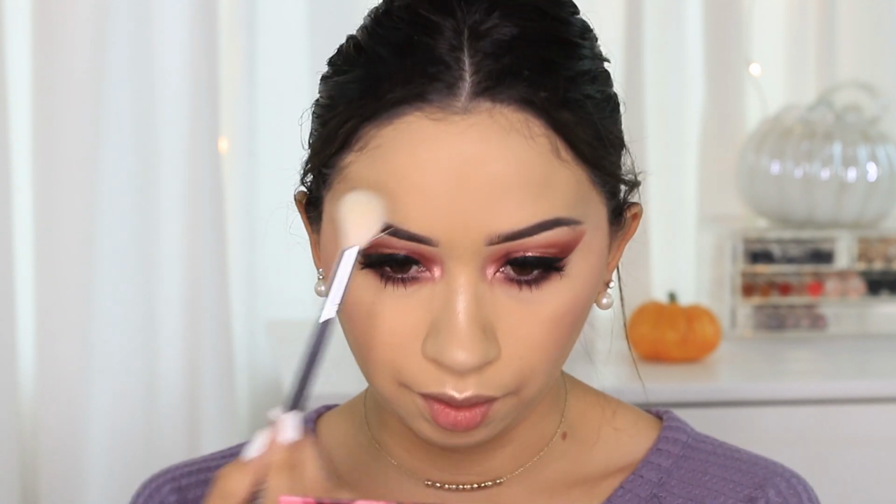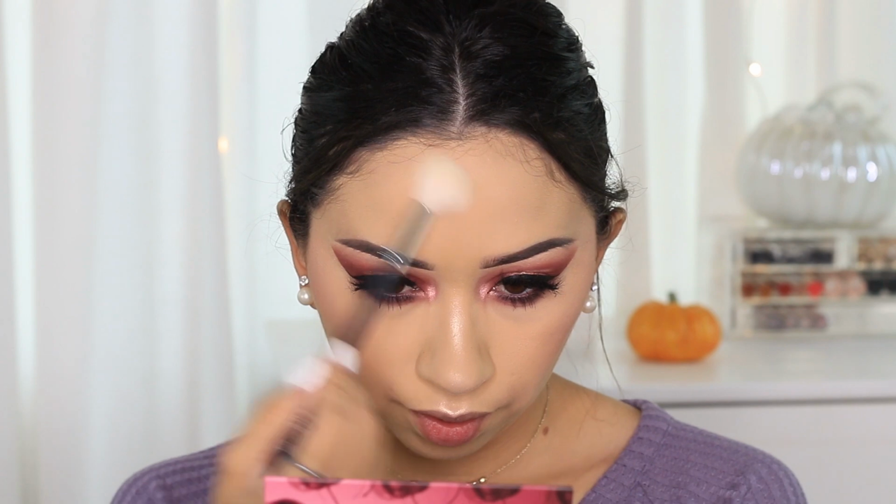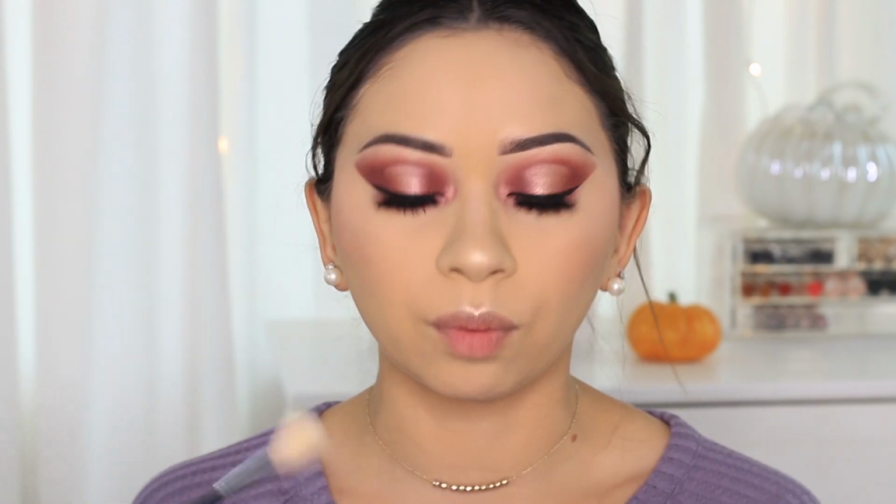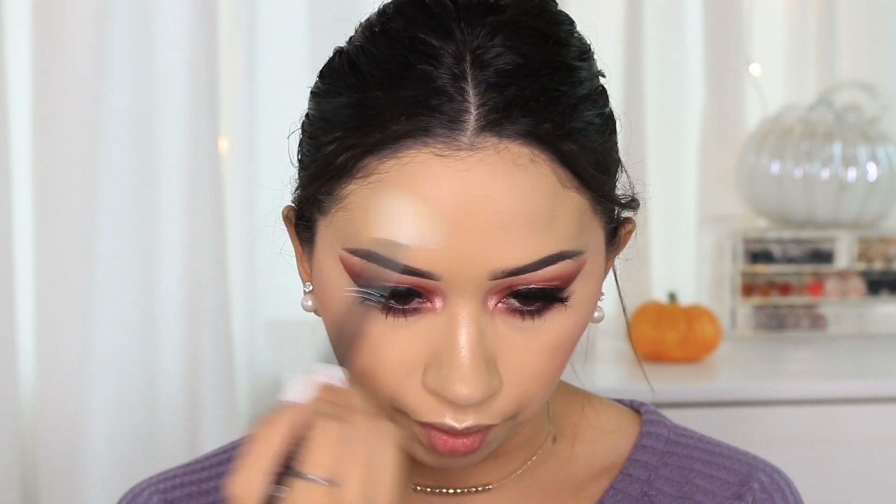I'm going to take a little bit and apply it on my forehead. Yeah, that one gives more of a pink glow, like an iridescent pink glow. And I'll apply this one on my chin too. That doesn't look bad. As long as you apply a little bit, I don't think it looks bad.